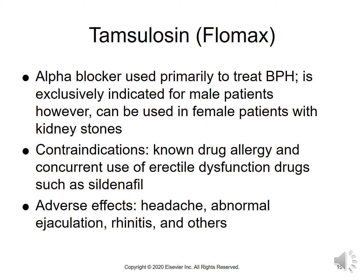And I will also say that my doctor tried me on this once when I had some problems with a stricture in the urethra. It didn't really help me too much, but there are some female patients that it does help because it relaxes the neck of the bladder.